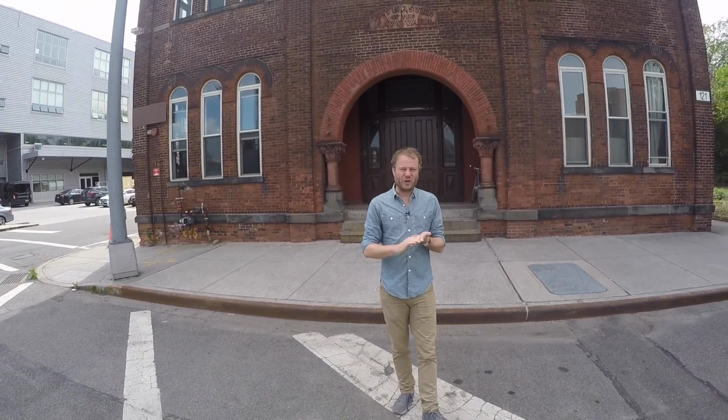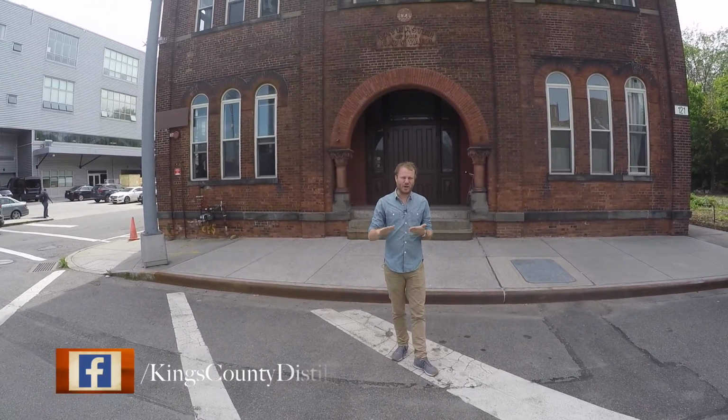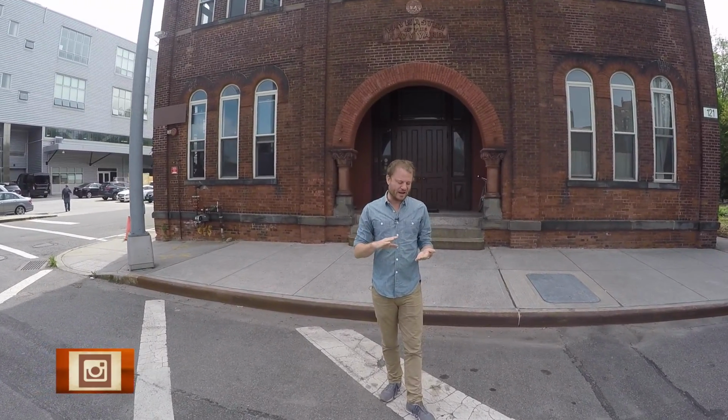Cool, so this is the Paymaster Building. It was built in 1899, and it is now Kings County Distillery. So we're gonna head inside and actually walk through the distillation floor and see the process of how we make our moonshine, bourbon, and other whiskeys here at Kings County.